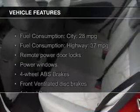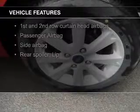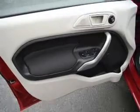The features include digital audio input, a tilt and telescopic steering wheel, a spoiler, keyless entry, a trip computer, an MP3 player, privacy glass, air conditioning, power windows, power steering.